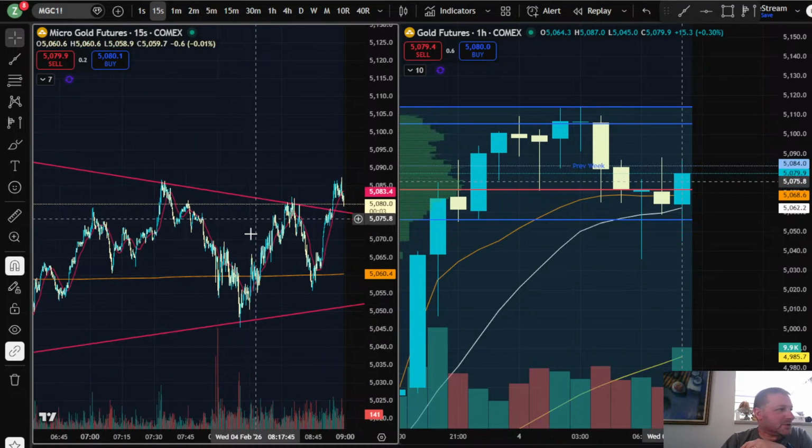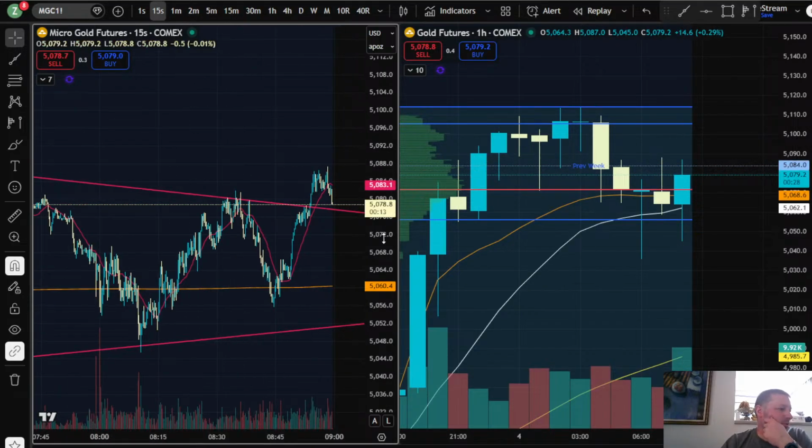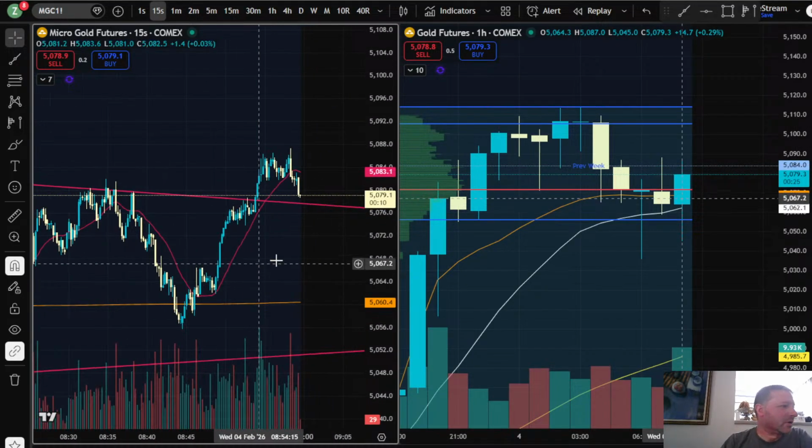See how it moves the last few seconds before an hour? We can usually see some big moves right before or after that new hourly candle starts.